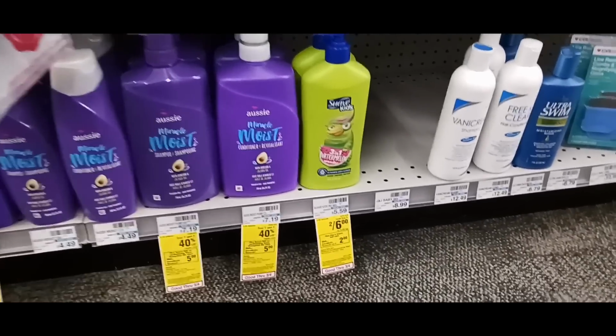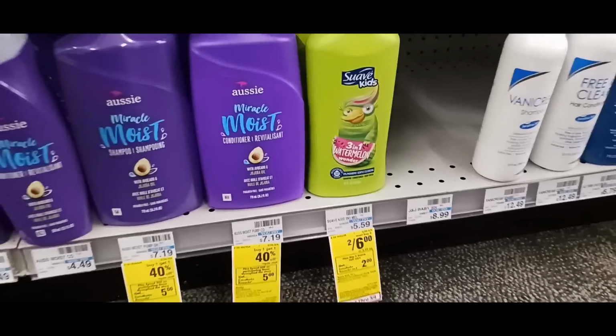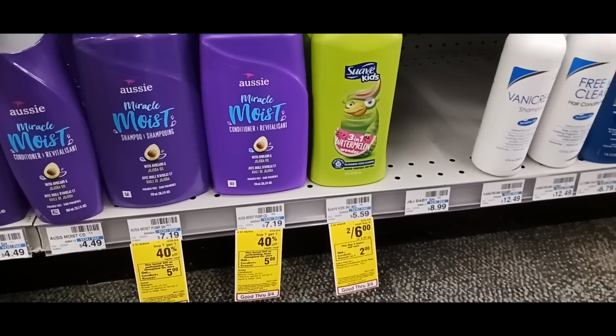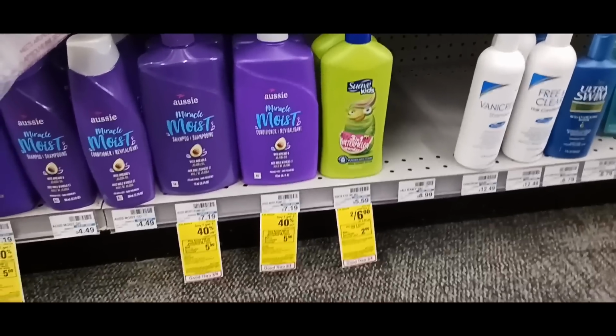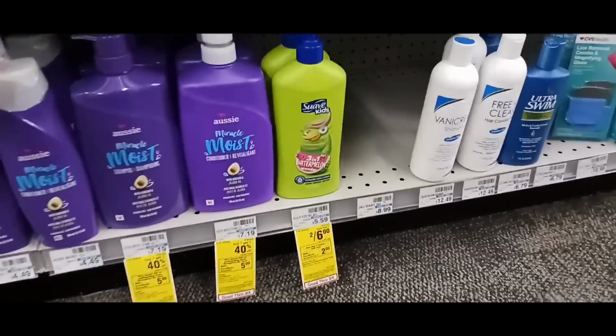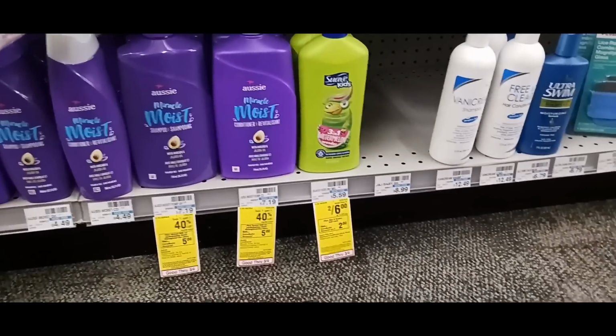Alright, so my next deal is going to be on the Suave. They are 2 for $6, and they're also buy 2 get back 2 with a limit of 1. For this, I'm going to grab the Suave Kids. I missed out on this deal a couple weeks ago, and I'd love to stock up on this for my son, so we're going to grab 2 at 2 for $6. I'll be using this $2 off of 2 printable that I got from my IP Fairy, which will bring that total down to paying $4, and then getting back the 2, making them only $1 each.